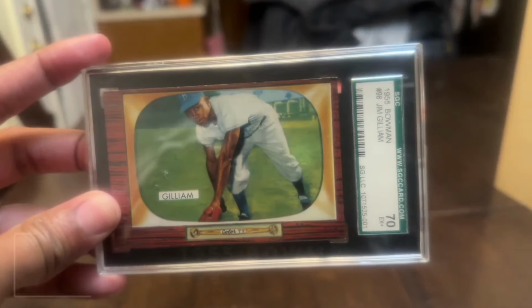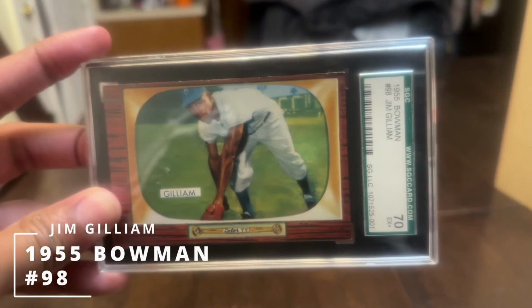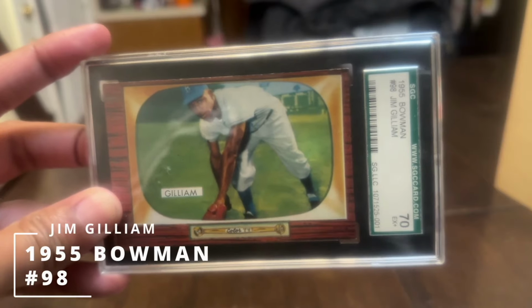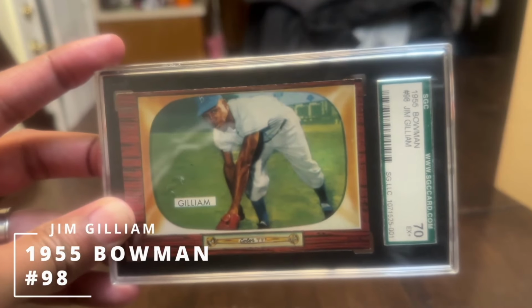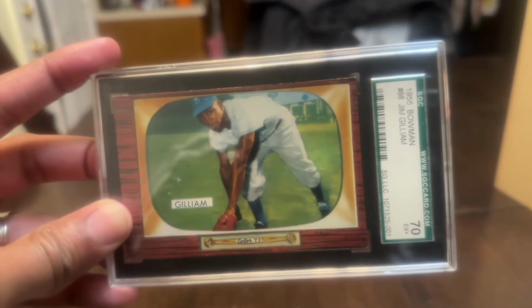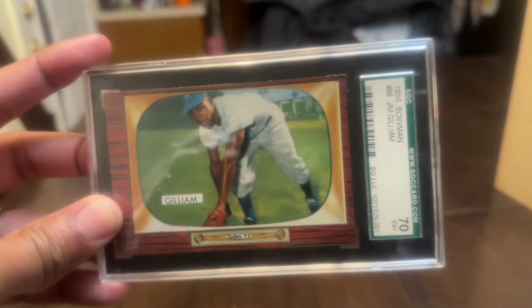First card we have is my 1955 Bowman Jim Gilliam number 98. SGC had a weird numbering, so I don't know if that's a 7 or what, but we'll take it. As a gift, PSA has my other copy, but I will take this and gladly add it to the collection.